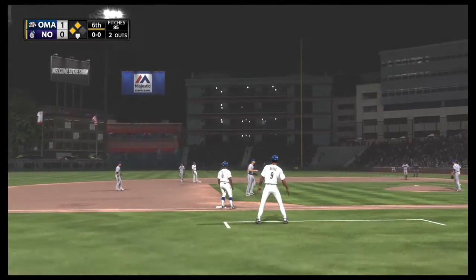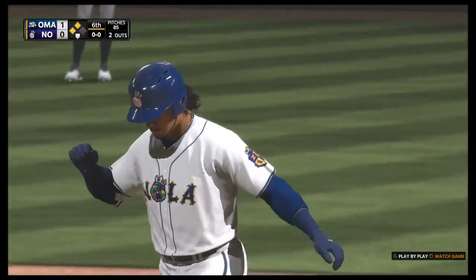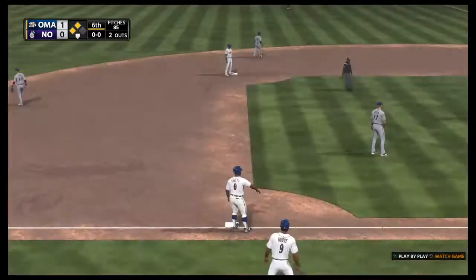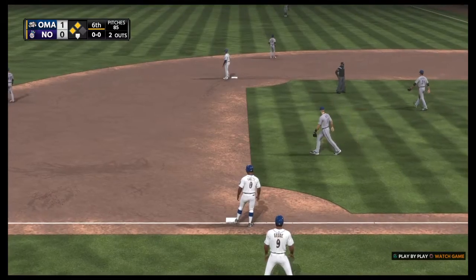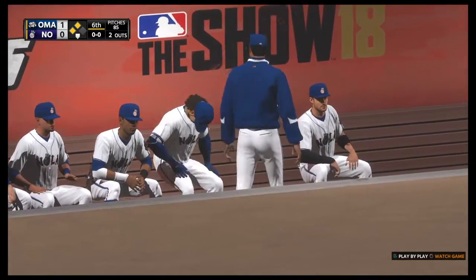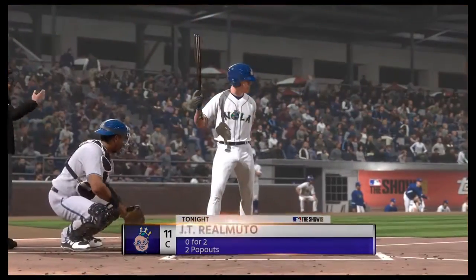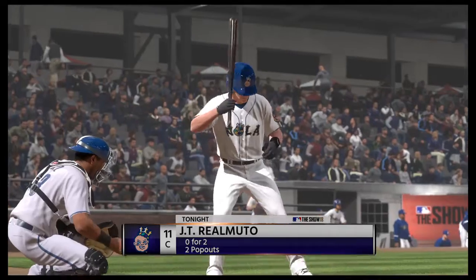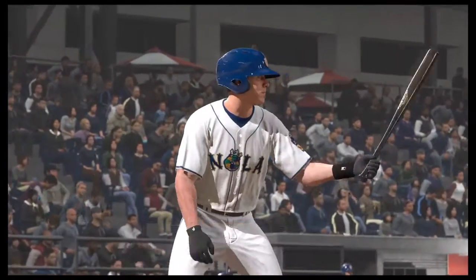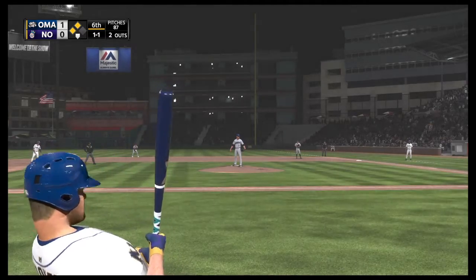There's a swing and a high pop-up. Dozier over to his left. 2 down. Great scoring opportunity miss right there. You talk about frustration. Popping it up with 2 runners in scoring position. He'd like to get that one back. So digging in now, JT Realmuto. He's popped up in his first plate appearance and flied out last time around.